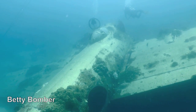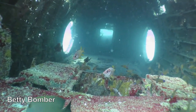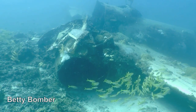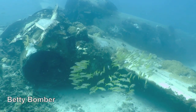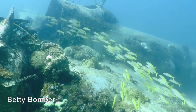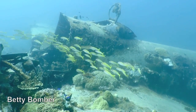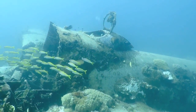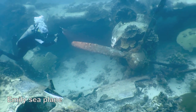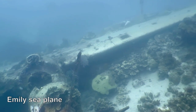This is the two airplanes that we did. This is a Betty Bomber, one of the airplanes. It's in 20 meters of water. Very nice wreck with lots of artifacts around and lots of fish life around it as well. And the next one is a seaplane that is just coming up here now in 16 meters of water. Also, of course, very nice dive, shallow dive in 16 meters.